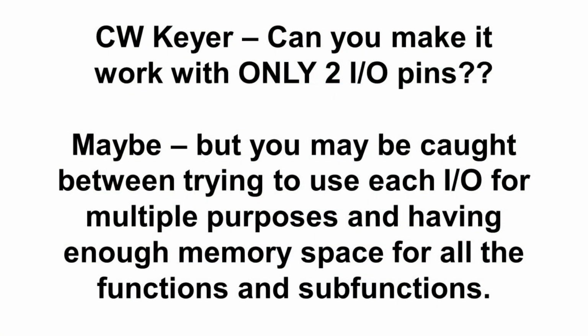And if need be, you can also write your programming in this way: if you hold the key down, it'll count the number of dashes, and then if it gets to, let's say, 12 dashes, which is how an auto alarm used to work, it says, okay, I see 12 dashes, and it sends P back to you and says, okay, we're in program mode. So, you can make a CW keyer work with 2 I/O pins. Question is, do you want to? And the answer is, not if you can help it.